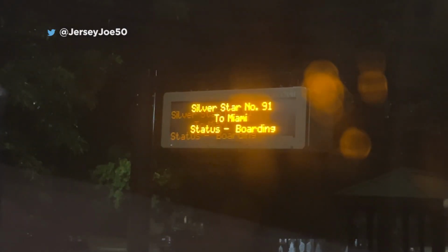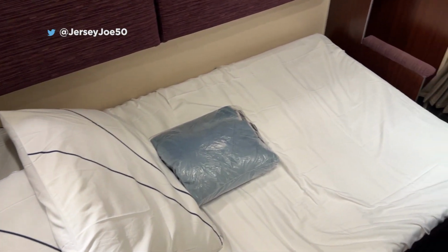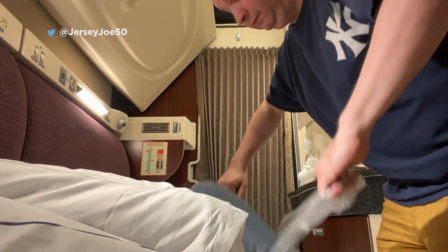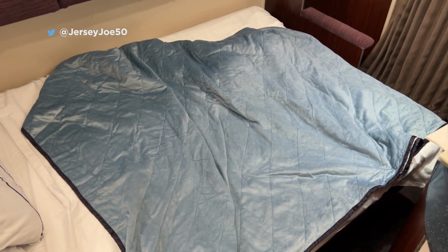It's starting to get dark out. I'm done eating. Soon they're going to turn the room into night mode and make the bed, and I'll show you how that works. It wasn't long until the attendant was back at my door asking what time I wanted the bed made. I chose 10:30 p.m. and he arrived at that time, so I stepped out as he folded down the couch, added on a mattress with some pre-made sheets. All I had to do was unwrap the blanket.